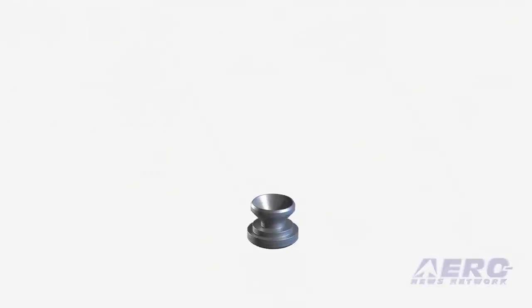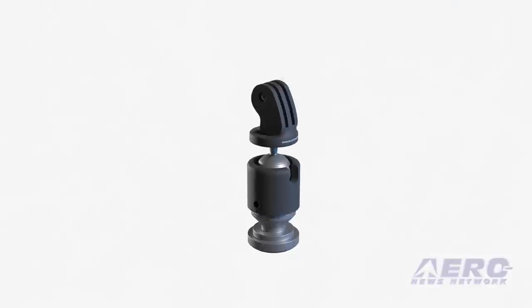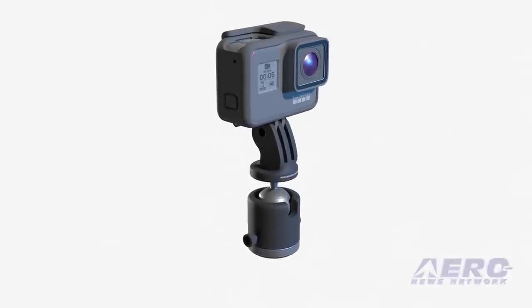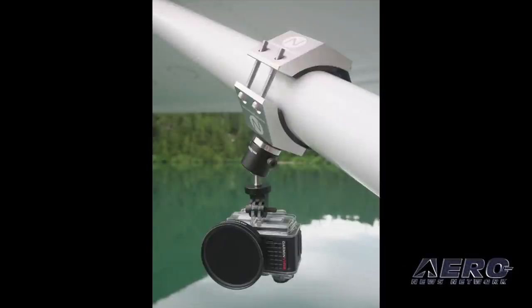The base, or spud, of the ball head mount is attached by screw directly to the aircraft. Two set screws secure the ball and socket to the spud. The precision milled aluminum three-finger fork attaches to the camera. By purchasing the InFlight Cam strut clamp mount, which includes the InFlight Cam ball head mount, you've now given yourself a multitude of mounting options, from strut to wingtip to tail.